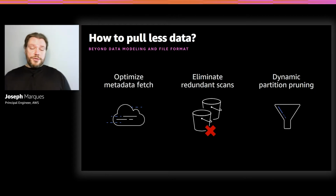The first question we ask ourselves is, how do we pull less data? Obviously, if you're pulling a lot of data onto the cluster, you have to compute over a lot of data. So one large question we ask ourselves as a philosophy is, what are the various techniques that we can use to just not even get the data onto the cluster? Because if we can avoid scanning the data somehow, then the rest of the query will run faster because it has less bytes to compute over.